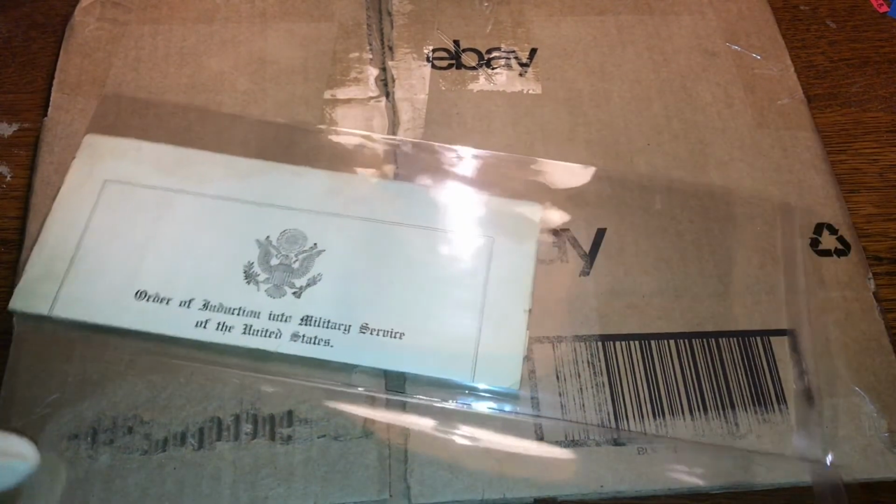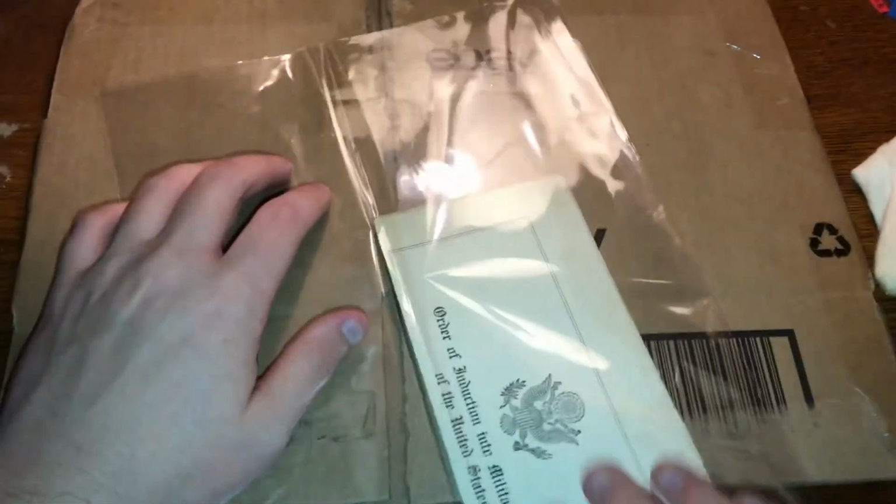So let's see if we can get in here without destroying the plastic. I have to take the white gloves. I'm taking the gloves off. I'm going to war with plastic.